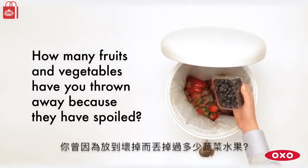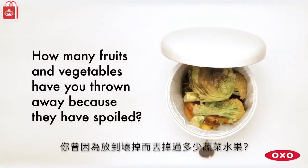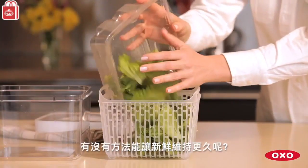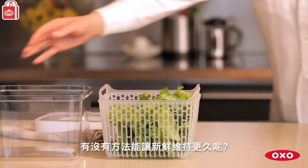How many fruits and vegetables have you thrown away because they've spoiled? 25% of the fruits and vegetables we buy are thrown away. What if there was a way to keep produce fresh longer?